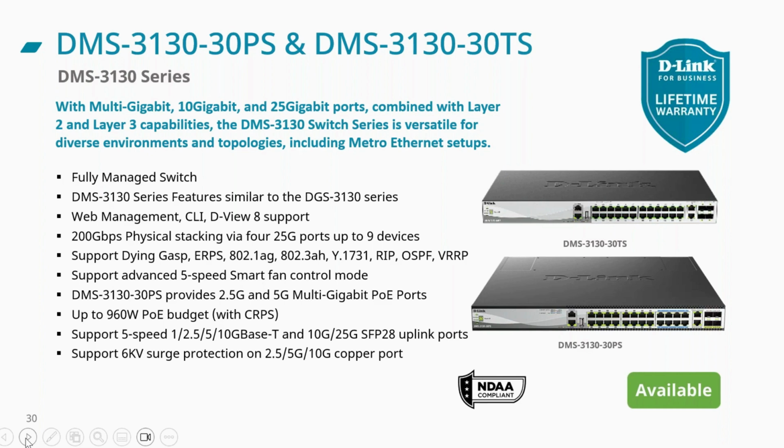So it's quite versatile. This particular switch offers full hardware stacking up to 200 gigabits with its 4 25 gig SFP28 ports, and will stack up to 9 devices. In addition to that, the PoE version of the DMS 3130 not only offers 2.5 gig Ethernet, but it also offers a bank of ports that support up to 5 gigabit Ethernet and 802.3 BT.